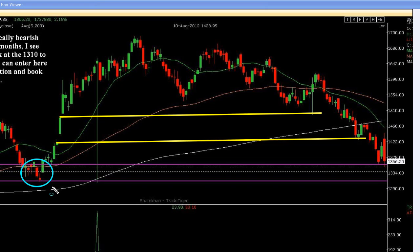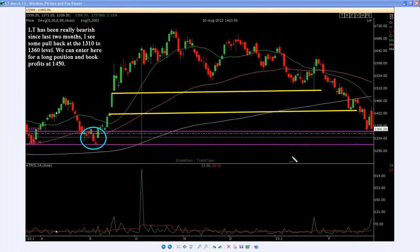So I was looking for a little bit longer term holding period, more like a swing trade, and I was just waiting for price to enter this level, so we would have gone long, and that level was between 1310 and 1360. Most of us got in the moment the wick came inside this level and we got onto the long positions.